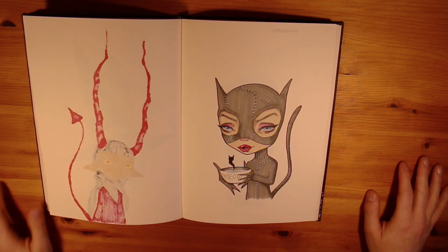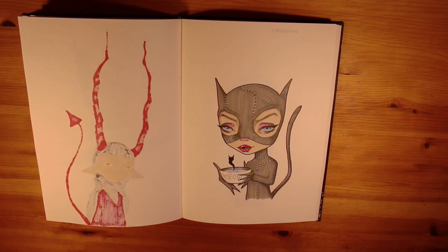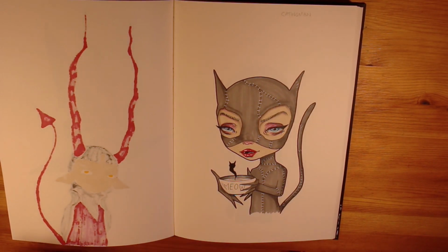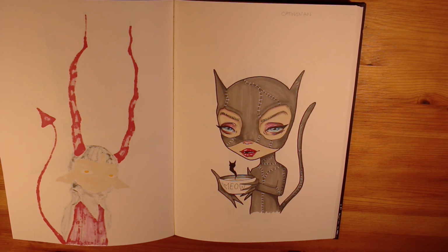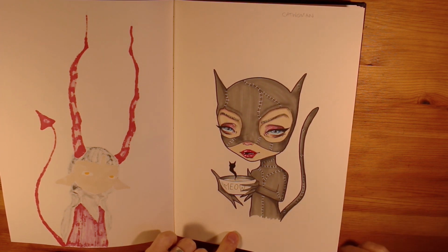There is no Catwoman besides Michelle Pfeiffer. I'm just going to say it. Let's be honest, let's be real. She is the only Catwoman for me. Badass woman, and I can't believe I've never done an illustration of her before. I will be doing another one.